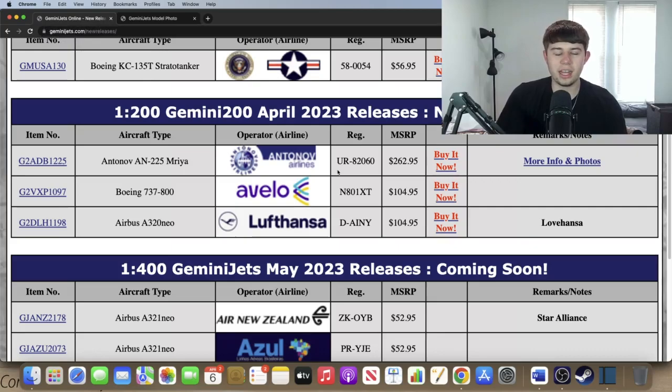Really good aircraft there, and it should turn out really nice. So that's a really neat release for Azul. We got the A350 this morning from NG Models, and now we're getting this A321neo from GeminiJets. So a really good day if you're in South America. And diversity is already top notch.